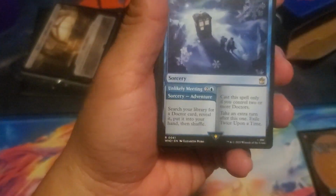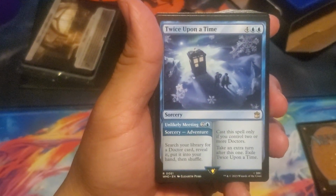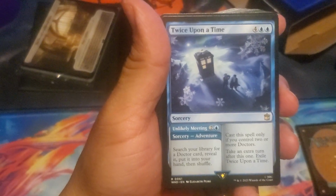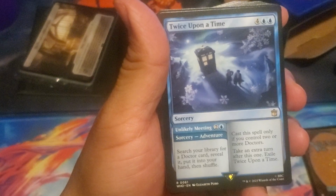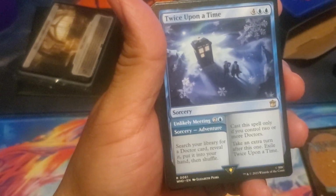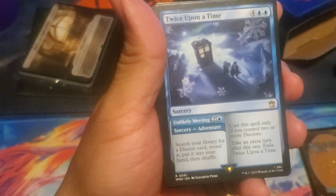So I'll do my best to go through as fast as possible. I'll just cut through the lands real quick. Twice Upon a Time, which is an adventure sorcery. And the sorcery adventure is called Unlikely Meeting, and it's search your library for a Doctor card, reveal it, and put it into play.